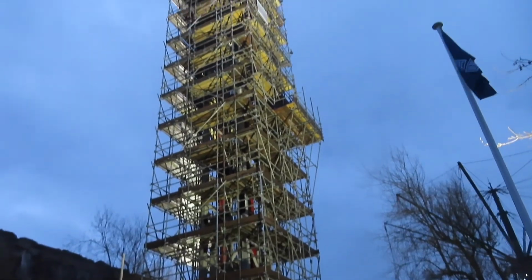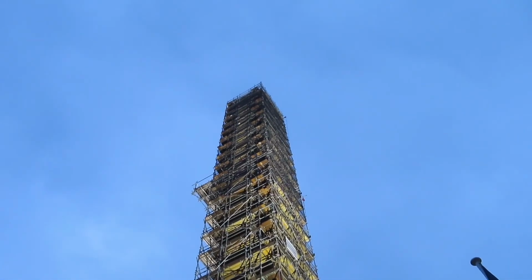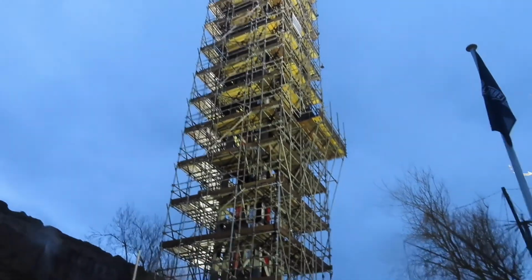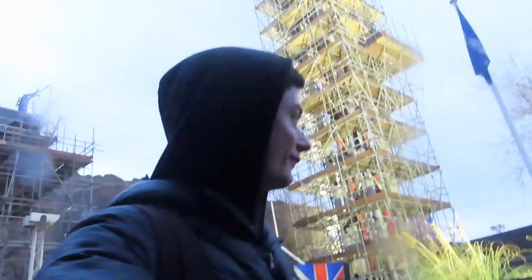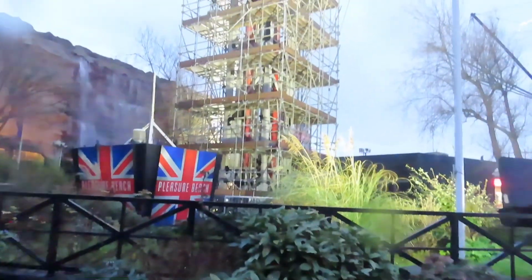It's pretty cool how they've lit up this like big scaffolding tower now, but you'd think that that means that, yeah, we're reopening this thing next year, because in the late night ridings in August, when there was no scaffolding at all, like even when the big one wasn't lit up and Infusion wasn't lit up, Ice Blast would be. I found that quite funny, but I don't know, I've gone off track.